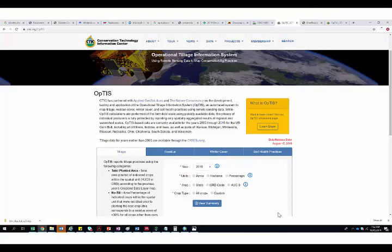So this is what the website looks like. If you go to the CTIC website, you can pick if you want to see tillage, residue, winter cover, soil health, or total soil health practices. You can choose the year, the units you want your information in, and the spatial scale at which you want it. And the crop types are corn, soybeans, small grains, and other crops.